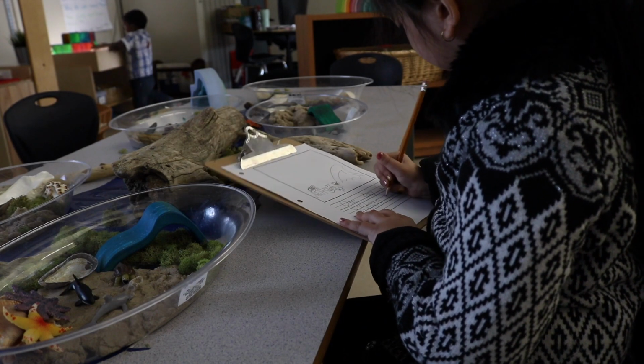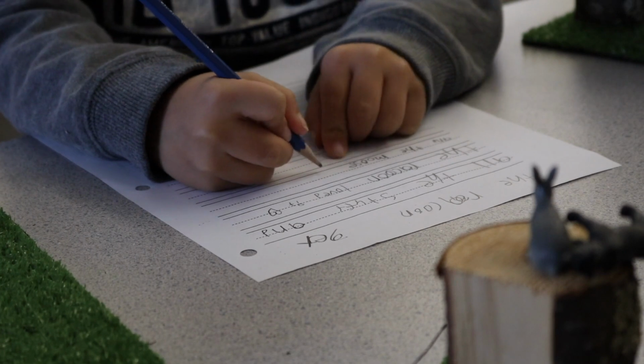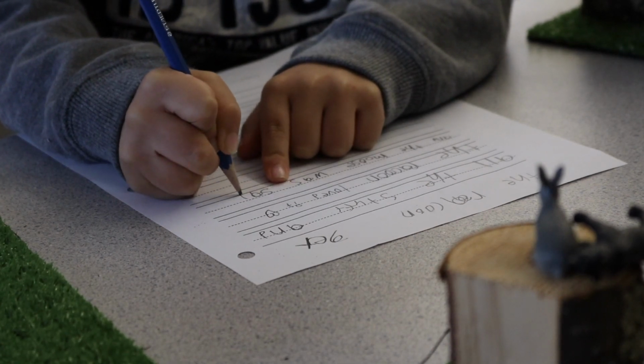And then the kids go off, and all around the room, sometimes on the floor or at tables, they go and they write their stories. And once again, we go around, continue to listen to stories, nudge stories along, model some of the writing, and that in essence is Story Workshop.